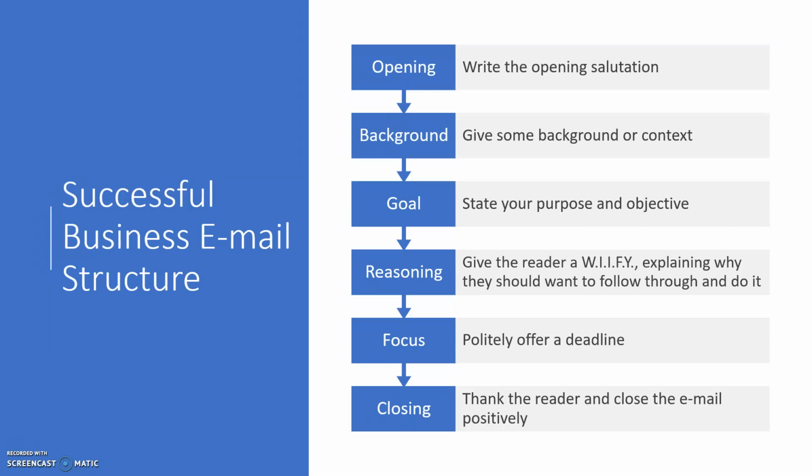In the third stage, you will state your purpose and objective in writing. It's important to put this as clearly as you can. And that way, your readers are more likely to follow through and you'll be able to get the response you need. Step 4 is the reasoning.